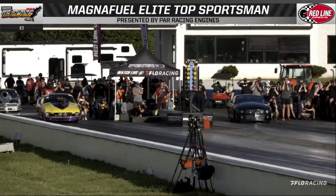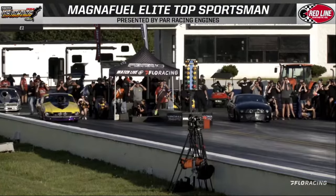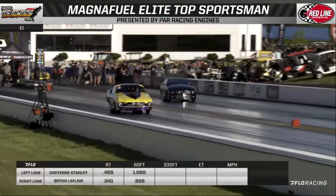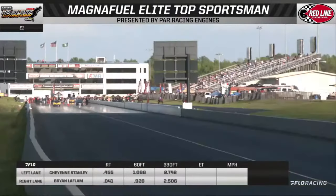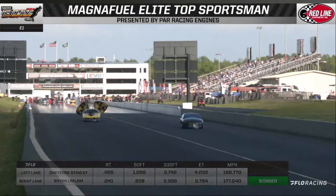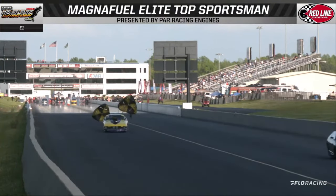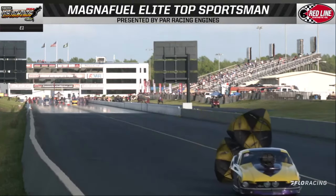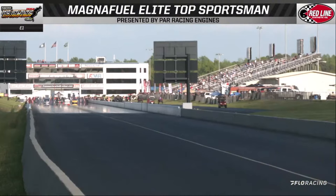All right, Brian, oh, somebody's way late, and that is Cheyenne Stanley. It's 379 here for Brian LaFlamme at 177. Killed about 20 miles per hour, so he will get the big stuff Mustang into round number two of Elite Top Sportsman. Cheyenne goes 403 up 397 to 186.